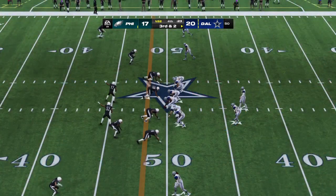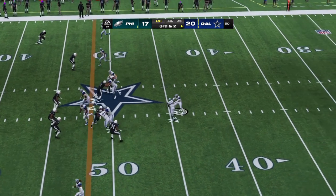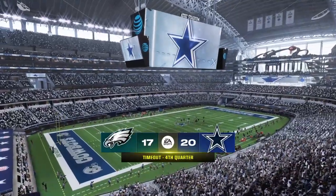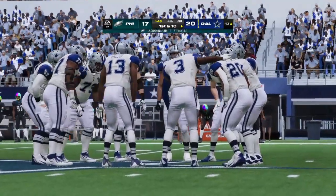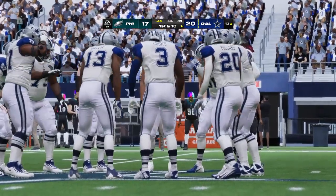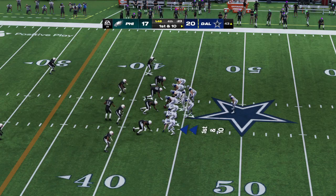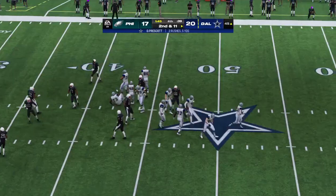Third and 2. Trying to run for it with Pollard. Oh, what a move. And he will have a Cowboys first down, and that should be that. The Eagles will take their 3rd and final timeout, and they'll be disappointed to have to burn one there after giving up the first down. And they will take a knee here.